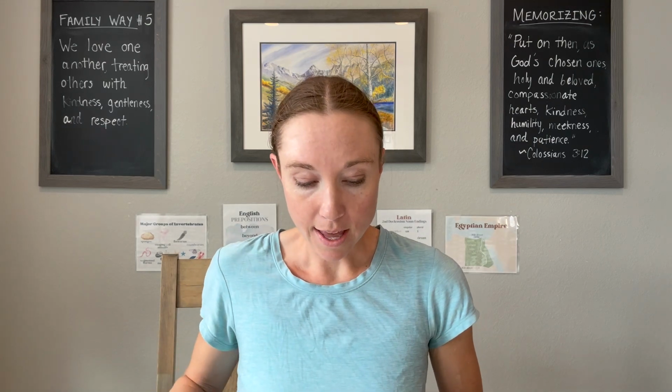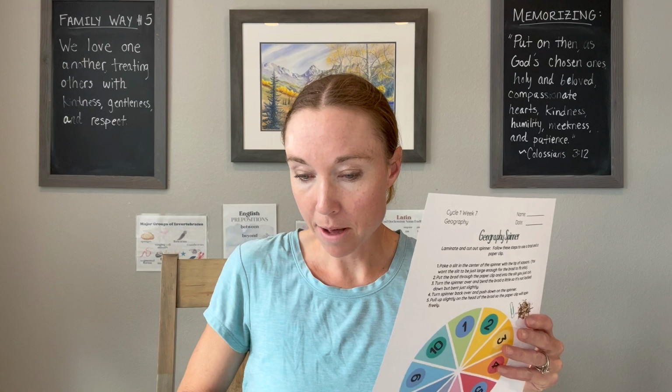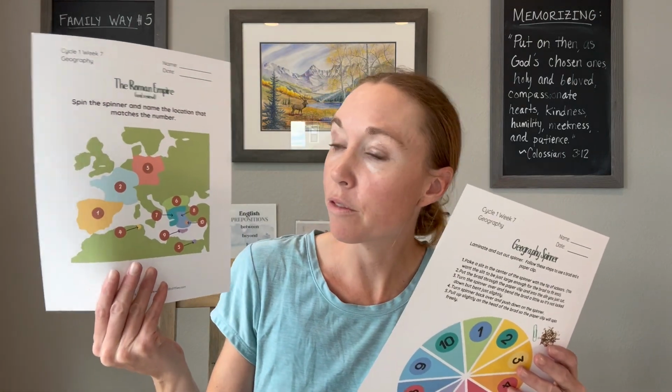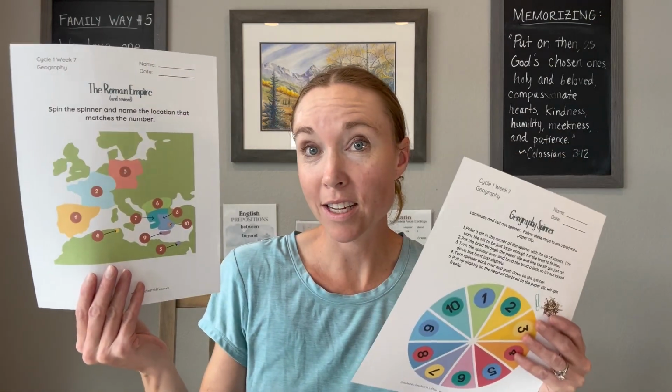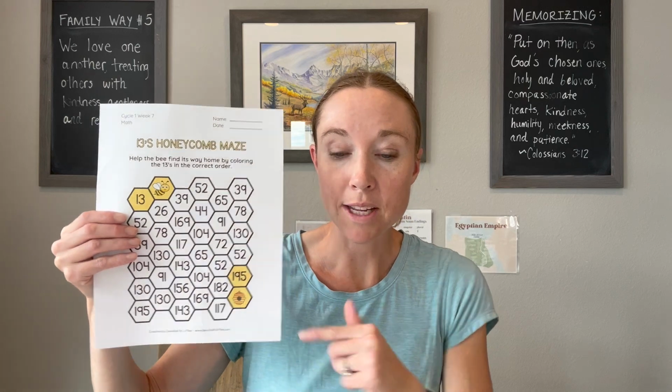My family likes to play memory with these, or you can do different things with them. And then for geography this week, I made another spinner, and I have, let me find my map, there it is. I have a Roman Empire map, and I also have a review from last week too on the map. So they will spin their spinner and then try to identify the number that they spun. And then for math, I have this honeycomb. They have to find the 13s in the right order and get the bee to its home.